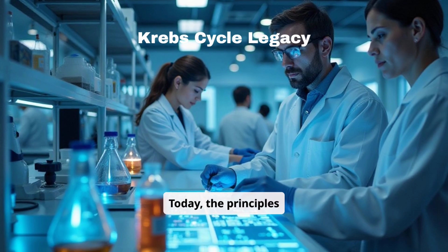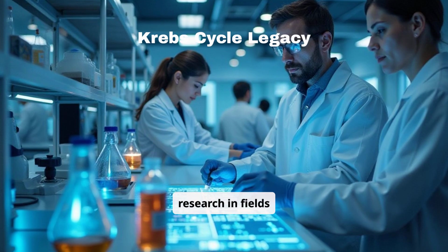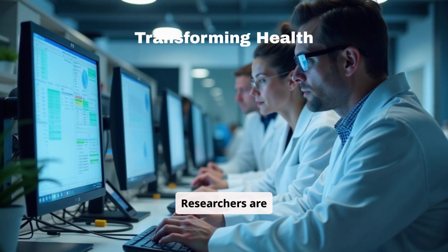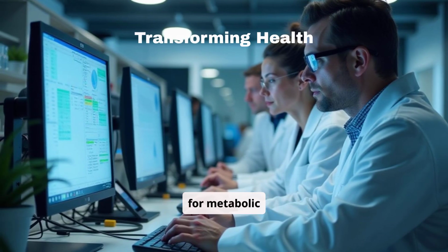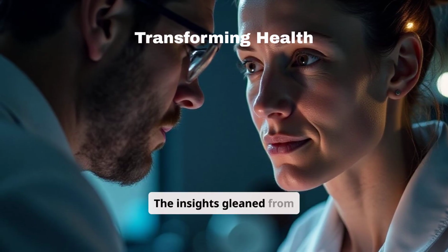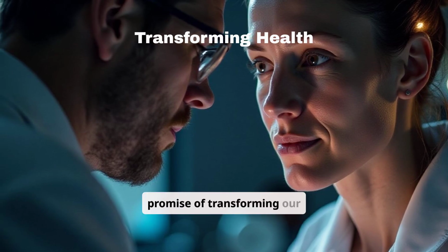Bridging science and society: how advances in cellular metabolism impact everyday lives. Today, the principles underlying the Krebs cycle continue to influence cutting-edge research in fields such as biotechnology, medicine, and environmental science. Researchers are exploring how modulating this cycle can lead to new treatments for metabolic disorders, improve athletic performance, and even extend lifespan. The insights gleaned from Krebs' work are fueling innovations that hold the promise of transforming our health and well-being.